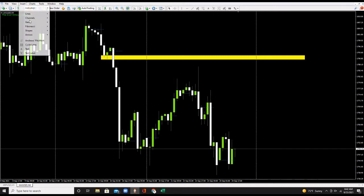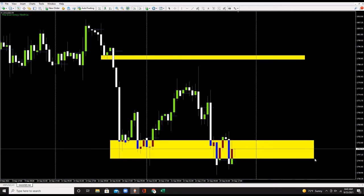As we keep going down from left to right, now we got lower lows, lower highs, lower lows, lower highs, lower lows, lower highs until we get right here. Now what do we got? We got a higher low. So now we know this level here is supportive.